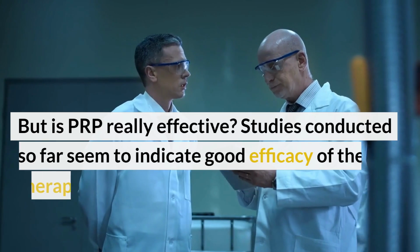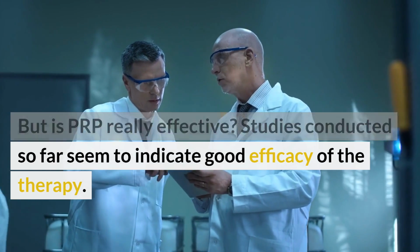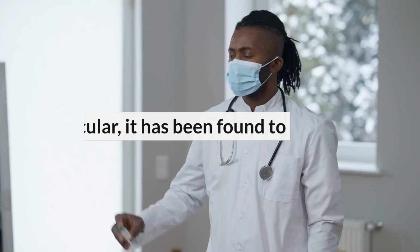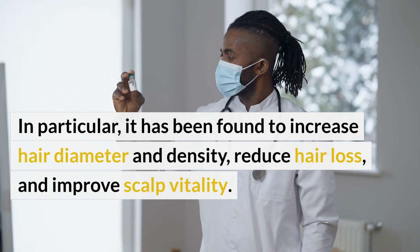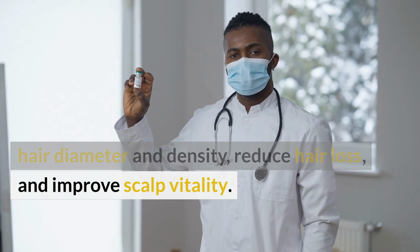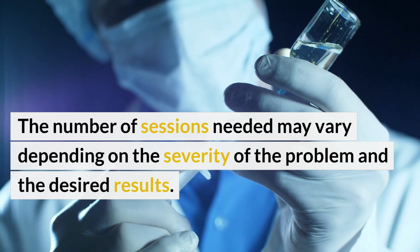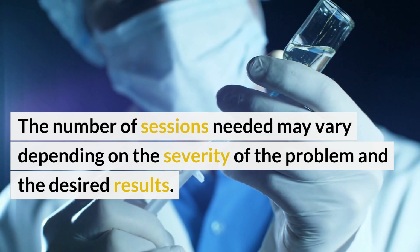But is PRP really effective? Studies conducted so far seem to indicate good efficacy of the therapy. In particular, it has been found to increase hair diameter and density, reduce hair loss, and improve scalp vitality. The number of sessions needed may vary depending on the severity of the problem and the desired results.